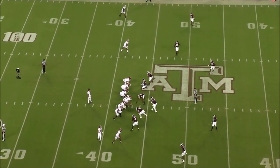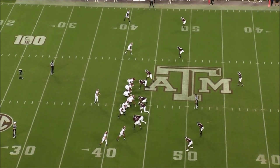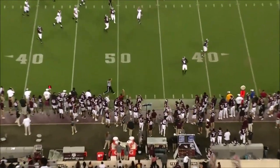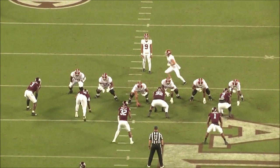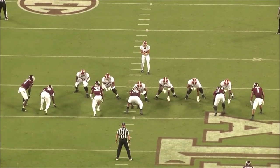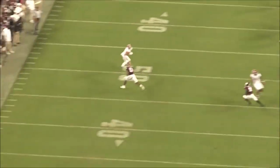Another play here. You got Slade and Bolden motioning out. In the heat of a rush, he makes an on-time throw right to him. For a guy who's 6 foot, 190, this is someone who really, really handles pressure well. Even with DeMarvin Leal barreling down on him, he still delivers the ball out.